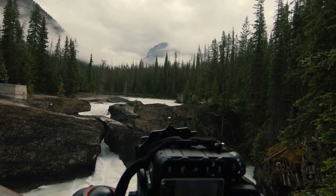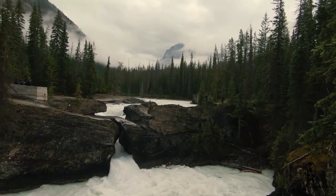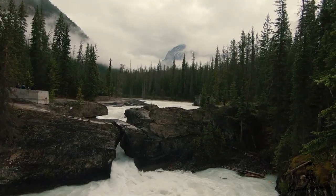Arrived back into the Yoho Provincial Park here in Canada, and this is Natural Bridge. I've just set up and taken a few images just before the sun starts to poke out. I've got a really nice leading line with this waterfall in the foreground leading into this mountain in the background.